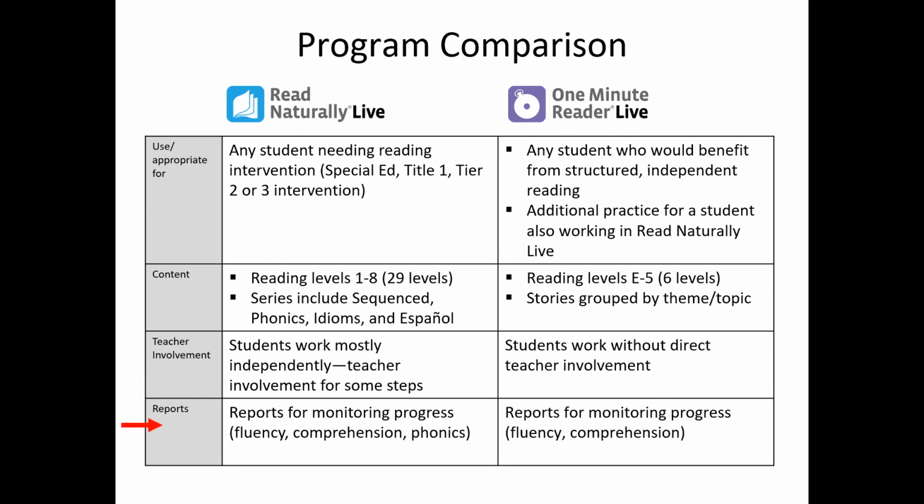There are reports for both Read Naturally Live and 1-Minute Reader Live, including fluency and comprehension. There are phonics ones in Read Naturally Live. The main difference there, of course, is that Read Naturally Live has a teacher with the student, likely during the cold timing and for sure during the hot timing. So that data, those fluency graphs and data, is more reliable. 1-Minute Reader Live is based solely on a student inputting how they did, and so that portion of the reports maybe isn't quite as reliable. However, the comprehension report within 1-Minute Reader Live is, because 4 of the 5 questions are multiple choice, and so that data is valuable and accurate.